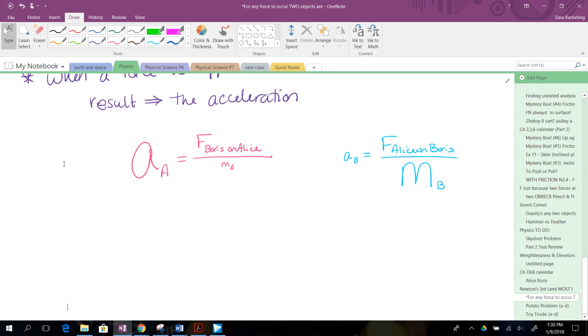All right. Awesome. I gave you some pieces of paper. Listen carefully, please. On those pieces of paper, you can flip them over and take a look at them. I want you to find the force pairs. The forces that go together.